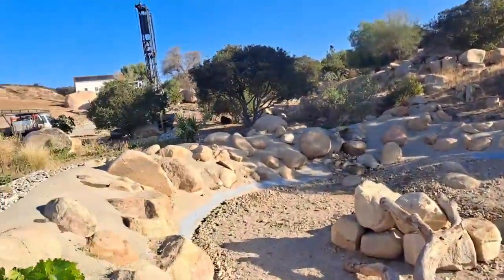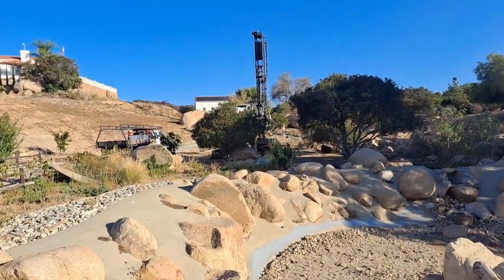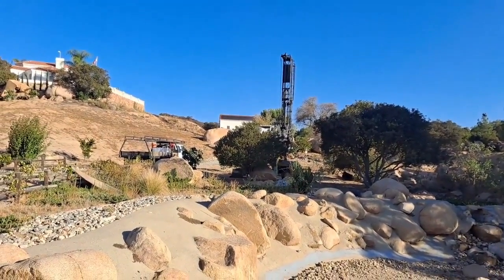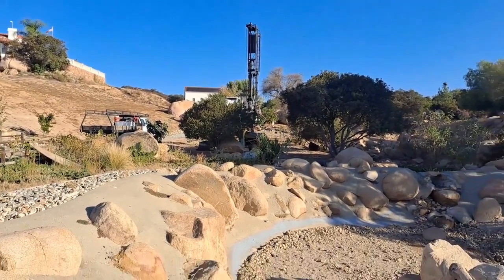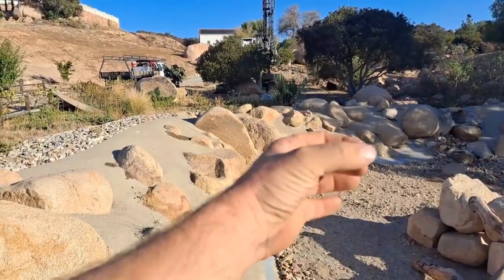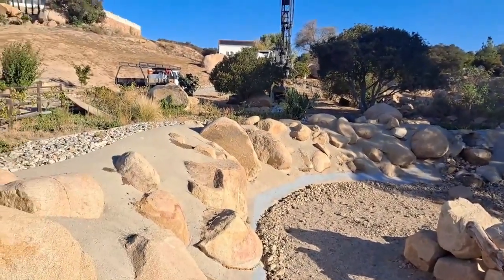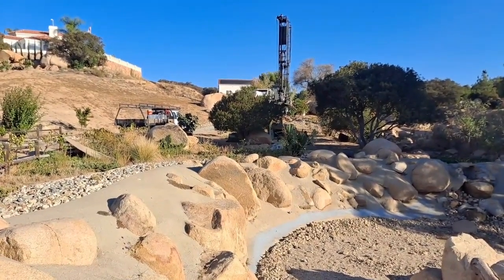So every time they do that though, they've got to pull out all the casing, all that white pipe. On the side of it, it says casing, but they call it a lining. The casing's more like the big metal casing that goes down a certain amount of feet, and then they consider the white pipe inside to be the lining. So the lining, they pull all that out. That's what they were doing yesterday.